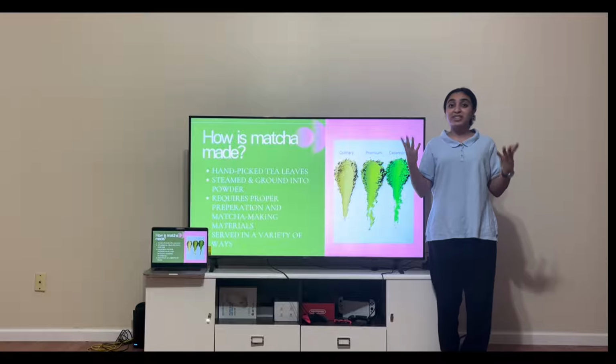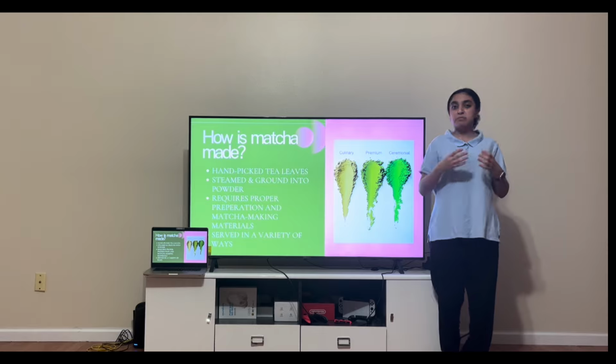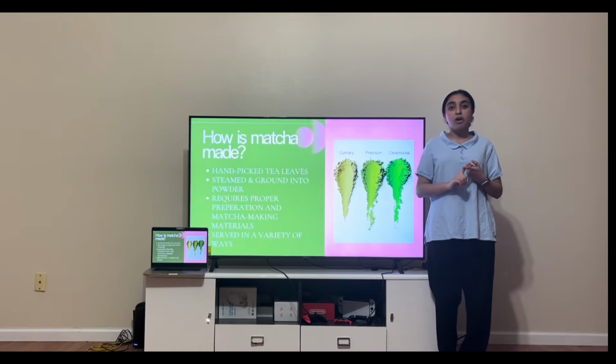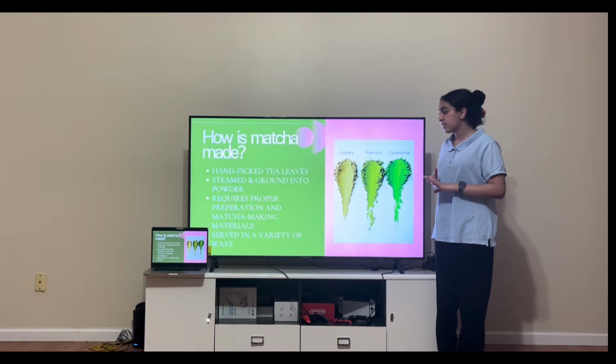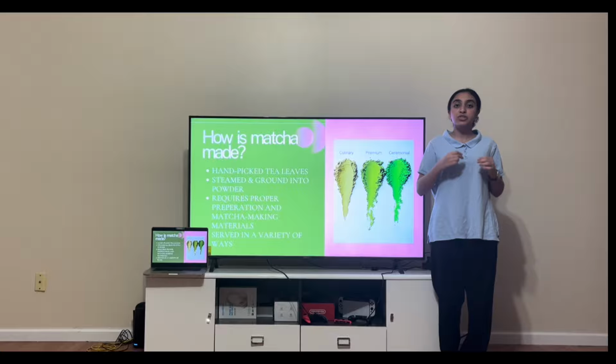If you're willing to make matcha at home, its preparation is simple but can be a bit challenging. All you'll need is hot water, your matcha, and a whisk, or typically the traditional matcha whisk known as a chasen. All you'll need is to mix approximately 2 grams of matcha with some hot water, and then you'll use your whisk to froth up the matcha.